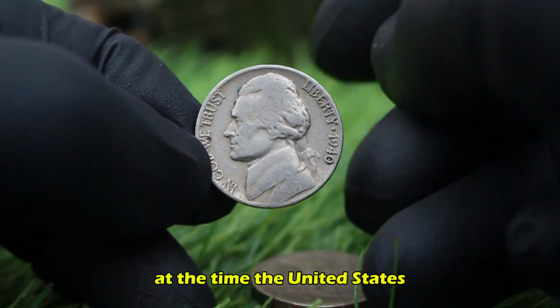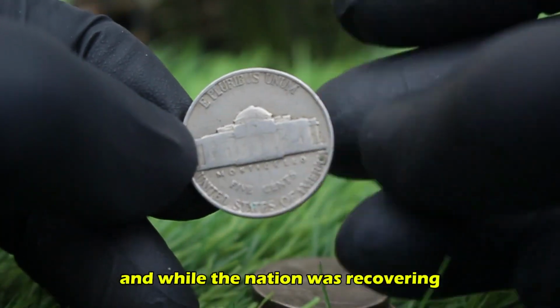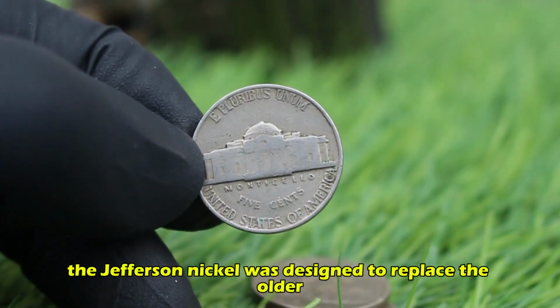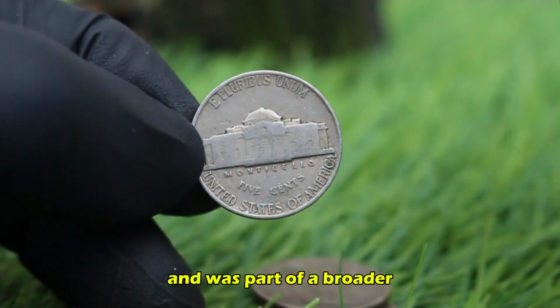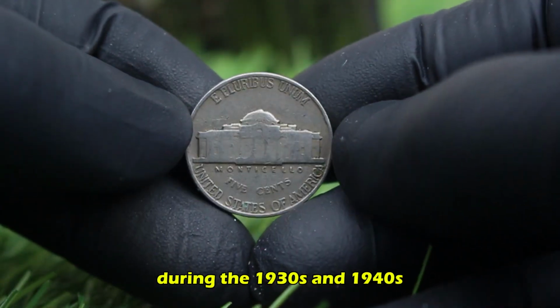At the time, the United States was still in the midst of the Great Depression, and while the nation was recovering, there were still significant economic challenges. The Jefferson nickel was designed to replace the older Liberty Head nickel series and was part of a broader effort to modernize U.S. coinage during the 1930s and 1940s.